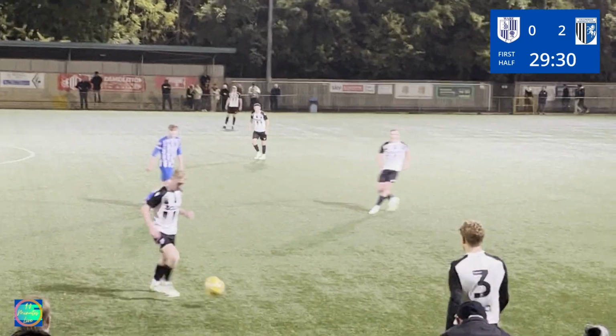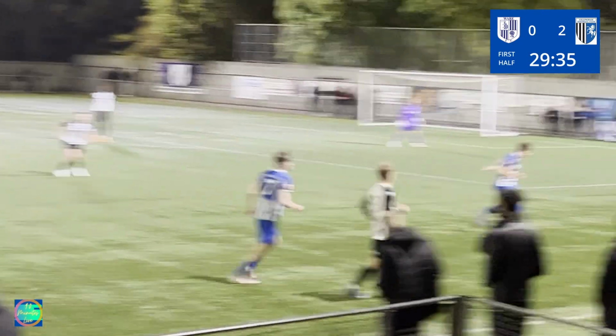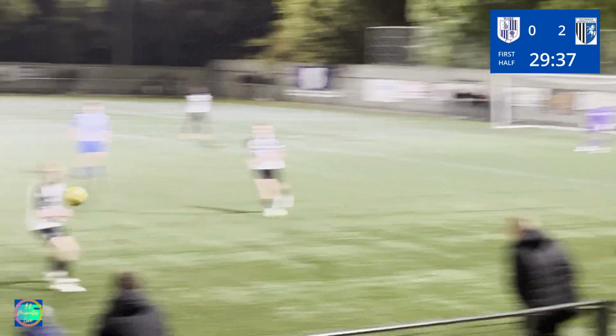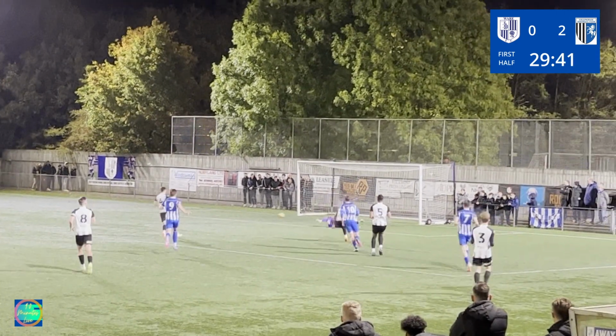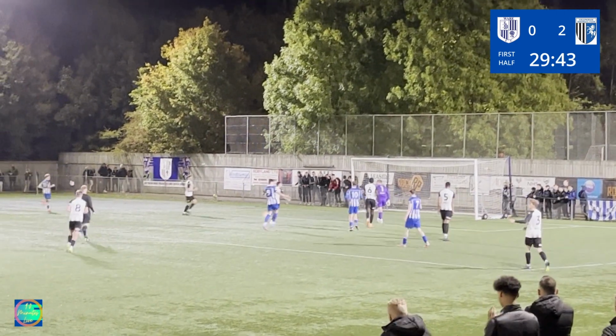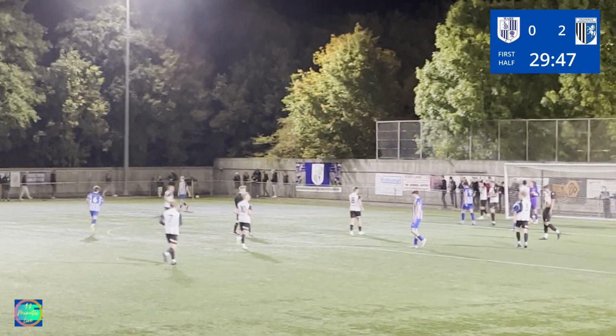Sorry to Gillingham, their near side is Bayliss for Webster back further into his own half, and Tom Gay puts it forward. It's Gabriel Chaps for the chance, finds it in. The ball behind for a corner.